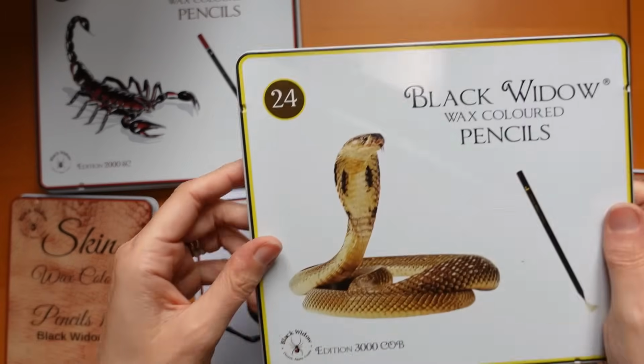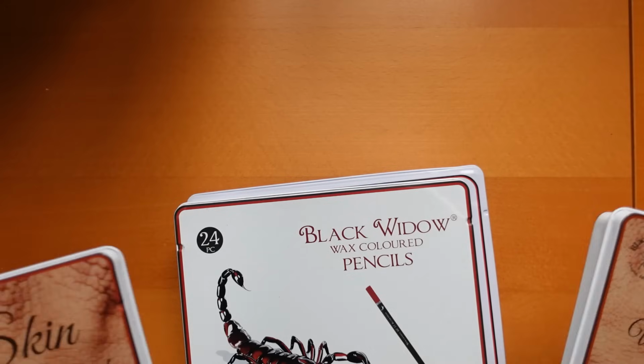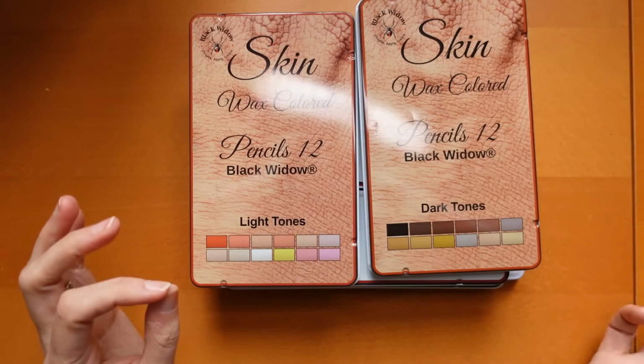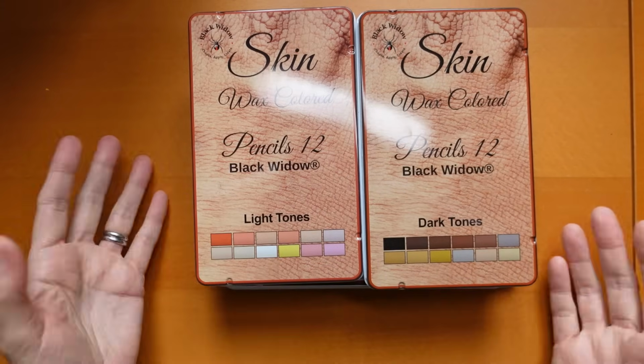You've got your Monarch and your Dragon set, which I don't have, which apparently one of them has some pastels, but these skin tones have a few pastel shades in. But if you like a hard pencil that you can sharpen to a fine point, yeah, I'd go for it. And some of the jewel tones are very pretty. So that's good, and they don't break easily.